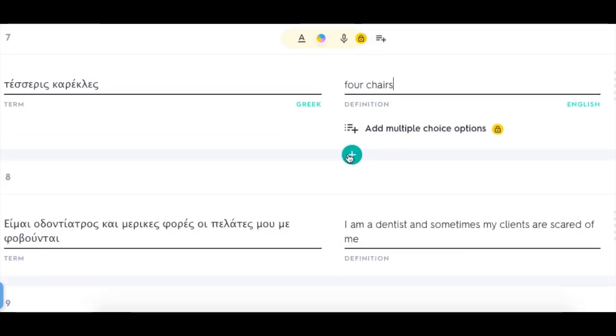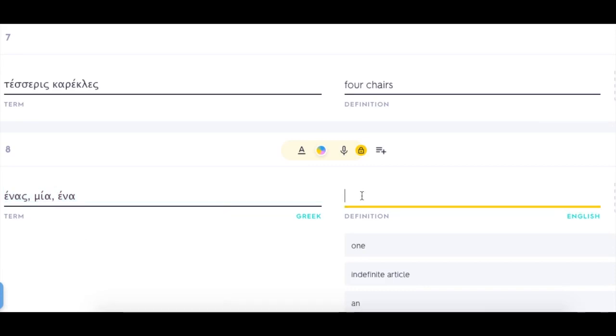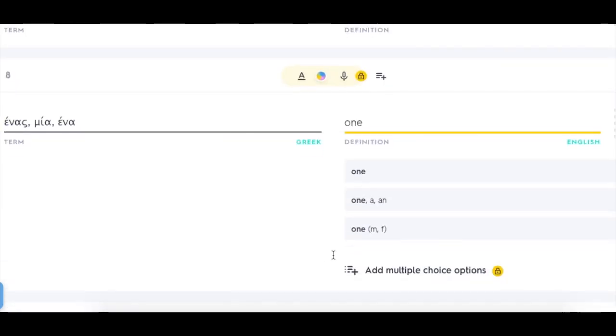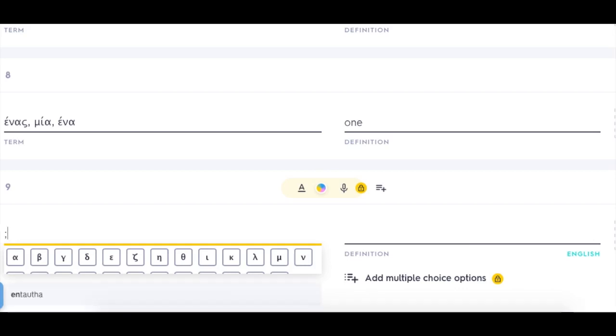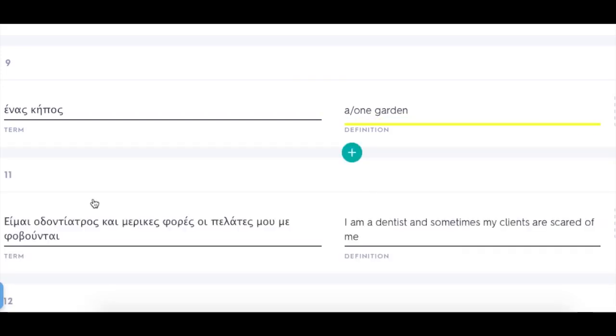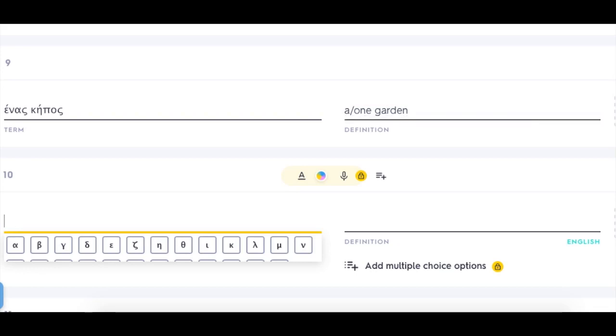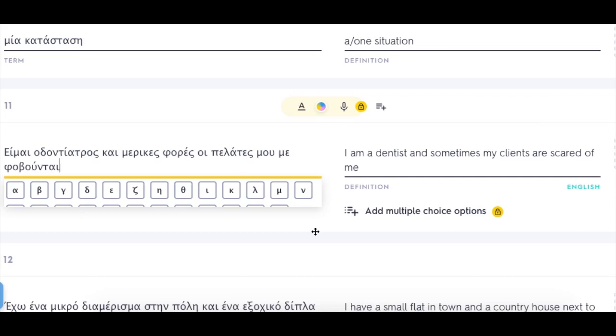And then we have number 1, which could be either ένας, ένα, okay, and that's 1. And depending on what the word following is, gender-wise, you adjust it. So it's ένας κήπος, a garden, or 1 garden, okay, and μία κατάσταση, a or 1 situation. Okay, let's move on to the next one.